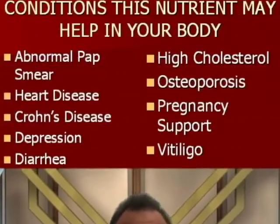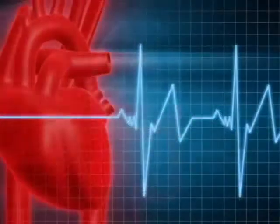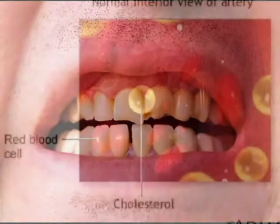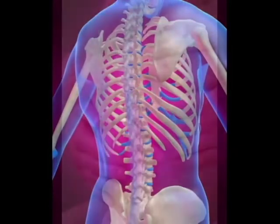Conditions it may help: abnormal pap smears, heart disease, Crohn's disease, depression, diarrhea, gingivitis or periodontal disease of the teeth or the gums, high cholesterol, which is popular today, osteoporosis, pregnancy support, and vitiligo, and I can't say enough about pregnancy support in that area.